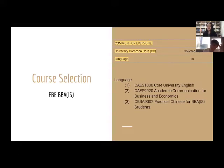The last one is practical training for BBAI students. I personally find this very intriguing. I didn't take it yet because I'm supposed to take it in my year 3. It's basically learning Chinese, but it's specifically related to my major, information system. So if you are, for example, accounting and finance students, you'll probably take Practical Chinese for accounting and finance students. So it's basically major-specific courses, and they teach you Chinese, like they teach you lexicons related to your major. So it's going to be really helpful for you in the future.